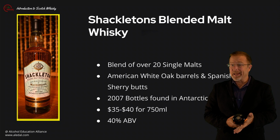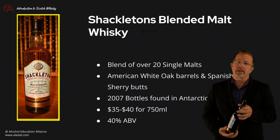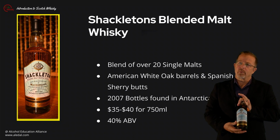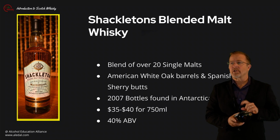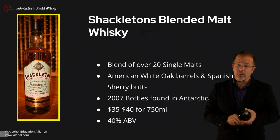But this one here is a blend of about 20 different single malts done in American oak and sherry butts. Comes to you a little bit under $40 a bottle. And they actually found in 2007 several bottles of the rare old Highland malt from McKinley at his old base camp in Antarctica. And analysis found that the whiskey had been matured in American oak, sherry butt, and also had some Orkney peat in the malting process. So enjoy.